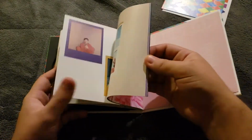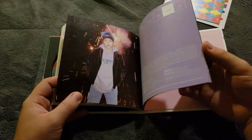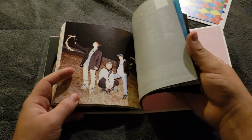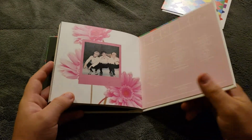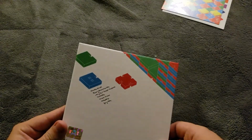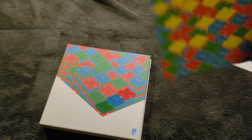But these pictures are cute. These are decent photos, cute little photos. I don't mind these photos. Really cute. Not a bad photo book. So here's the credits. There's a total of, let me count, 1, 2, 3, 4, 5, 6, 7 songs. So it's a pretty decent track listing for a mini.